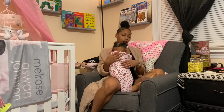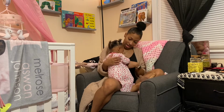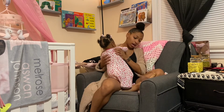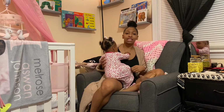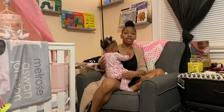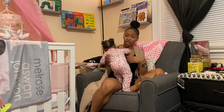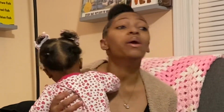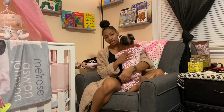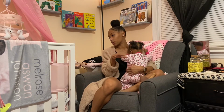So this is another part I was going to get to, but I can get to it now. You see how she's kind of like all up in my shirt? Once they get a little bit bigger and older, yes, they will pull your shirt down. They will pull you when they hungry, when they want some milk. They do that to let you know that they hungry. She actually just had some milk, but it's kind of time for her to go to sleep. But I'm going to finish this vlog first.